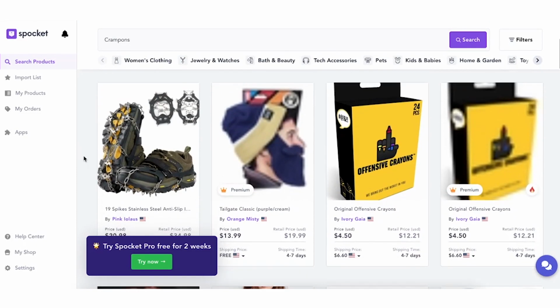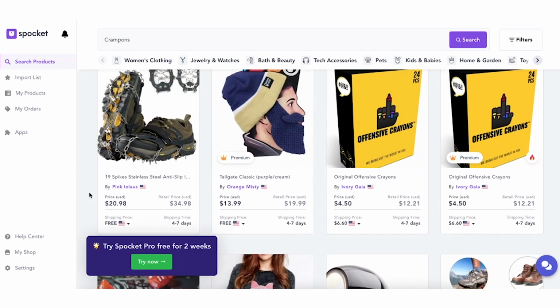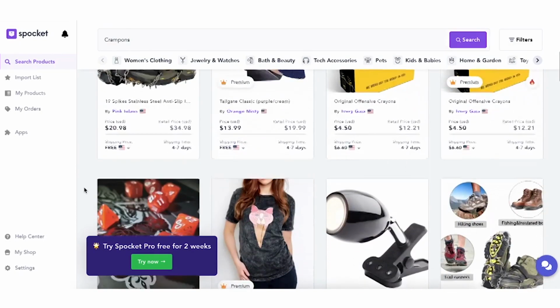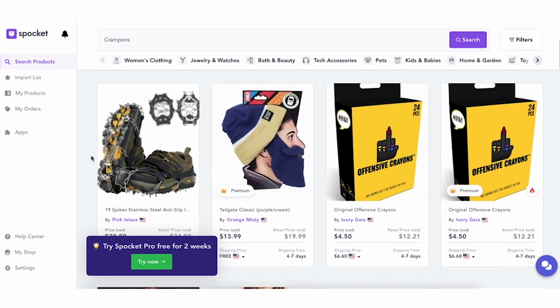Okay, so crampons from Spocket. Let's just make a little list right now. So for the crampons on Spocket, we've got a $20.98 USD free shipping. And the shipping time is going to be 4 to 7 days. You're not getting many results here for crampons though. So you've got this one and then there's one down here, similar price, but not much range. It's a bit weird. I'm only getting one crampon. So we'll save that for later and we'll come back to it.